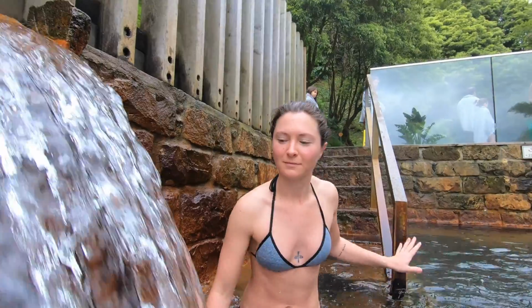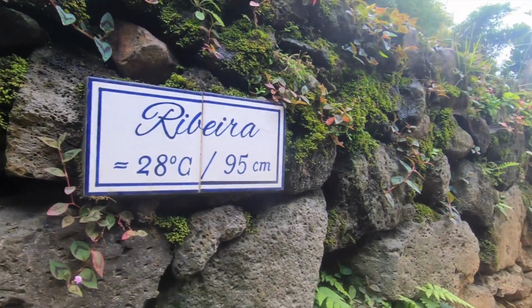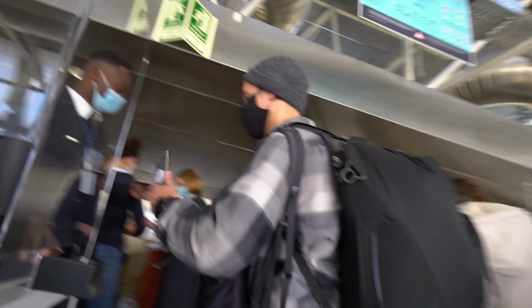There was at least 5 different pools to choose from. They all had different depths. There was one cold one at 28 degrees Celsius, and the rest were constant 39 degrees Celsius. We had a great time. We enjoyed it, and it is something you can do regardless of what the weather's looking like.